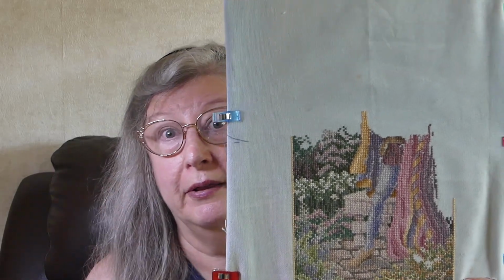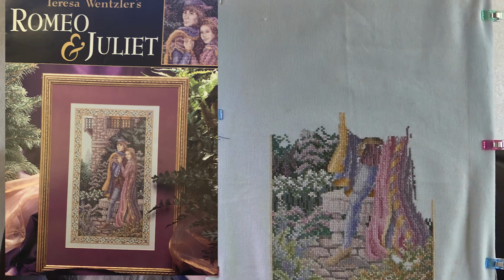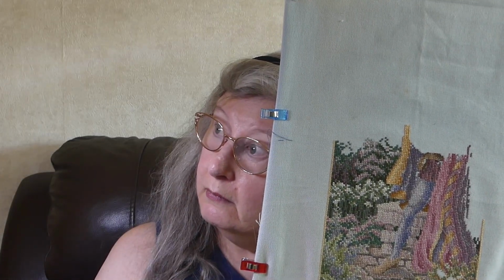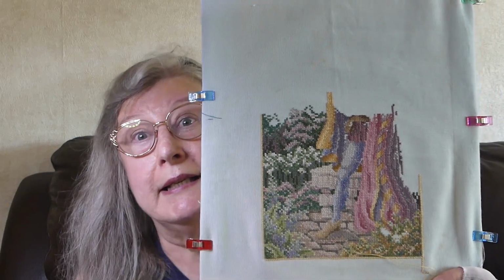Now, plans for this month, June, is I am going to do, for my full coverage, Romeo and Juliet from Teresa Wentzler. Now this is my oldest WIP. I'll put a photo of the project here. This is over 34, yes, it must be about 34 years old. It's been in my stash.